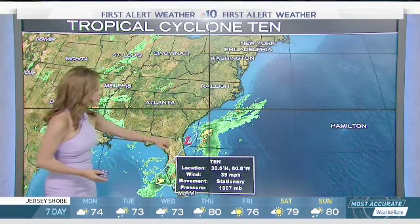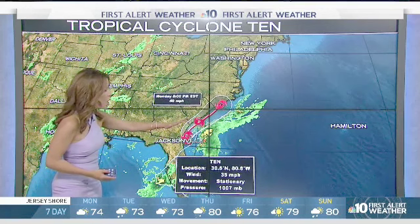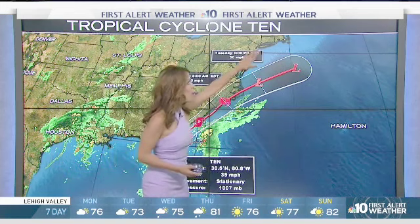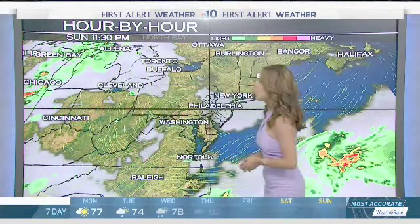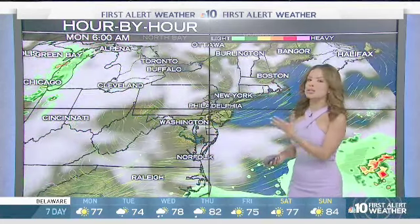You can see it developing just off the coast of Georgia, continuing to really just parallel the eastern seaboard, eventually heading out to sea. But as it does, notice how it does really kind of just skirt our neighborhood. So let's focus in and hone in on how we may be affected here locally. Hour by hour forecast. We'll get this started at 11:30 p.m. tonight and move this through at least until Tuesday.